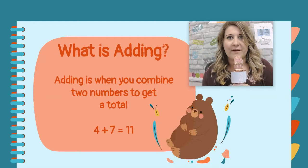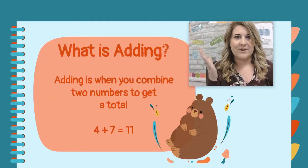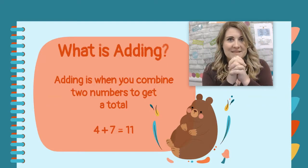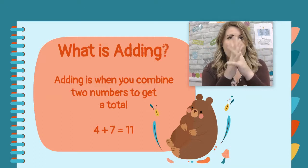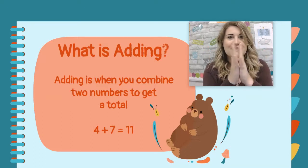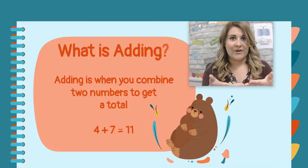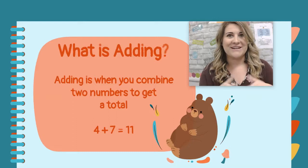I want you to think about a peanut butter and jelly sandwich, okay? On this hand I have my peanut butter, and on this hand I have my jelly slice. What you want to do, though, to get the best sandwich is to combine them together. So adding is taking one number and another number, combining them together, just like our peanut butter and our jelly, combine them together to get an answer. So here I took the number 4 and the number 7 and combined them together, added them together to get 11, which is our answer. Okay, our peanut butter jelly sandwich here is 11.